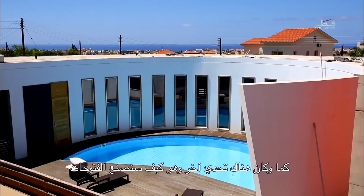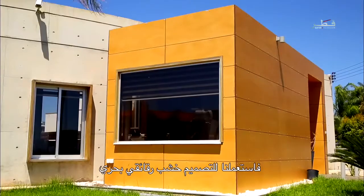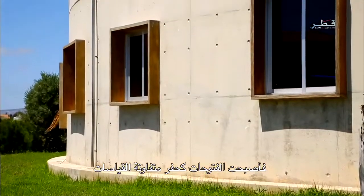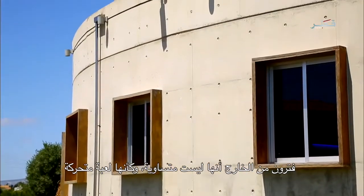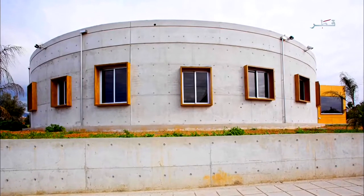Then the other challenge of looking at it is how you make the openings. So we designed that with the marine plywood, the opening, so it's like holes and punch-outs in the wall. When you can see from outside that it's not straight, all the windows, it's like a game, it's like a movement.